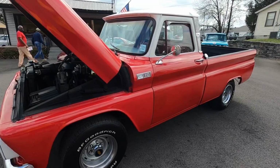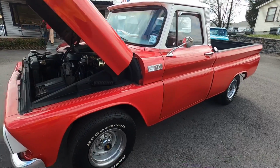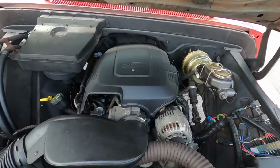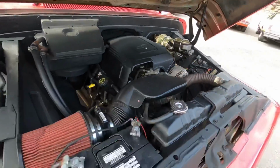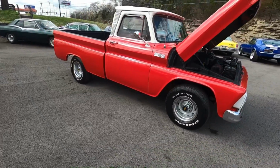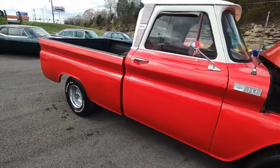What's up, guys? Getting ready to go on another test drive. This right here is a 1966 Chevy C-10. It's got the LS Vortec motor under the hood. Everything from power steering to power brakes. Pretty reliable setup here. We're going to be taking it down the road, pointing out chips, scratches, flaws, anything that I can find so you know exactly what you're getting.